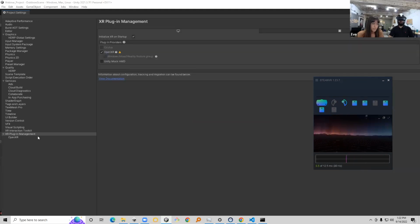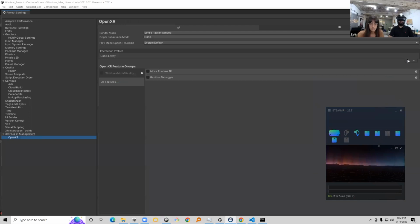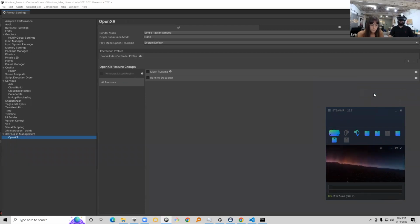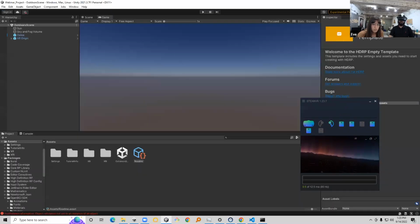And then inside OpenXR, we need to tell Unity which controller profile we want to use. In our case, Musa has a Valve Index controller. So I'm going to select the Valve Index controller profile and add it. And I think that should be it. If I close this.